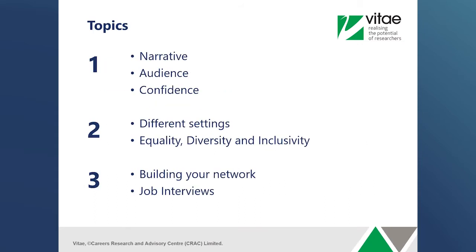The topics that we're going to cover today fall into 3 groupings. Firstly, narrative, audience and confidence. What's the story you want to tell and who is your audience? These first 2 topics are closely linked and we need to think about our audience constantly when constructing the story. How do you build your confidence to convince your audience about what you're telling them? I have some practical tips on how to build your confidence, as we all suffer from a lack of confidence at times.